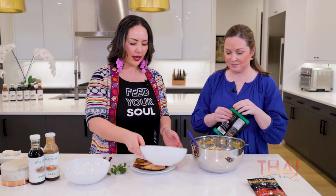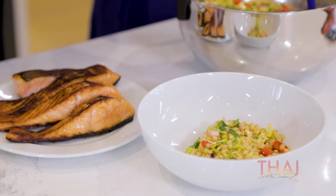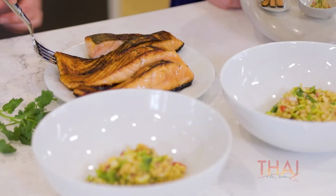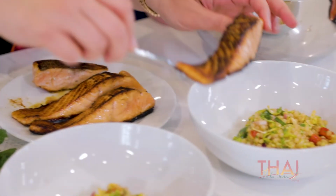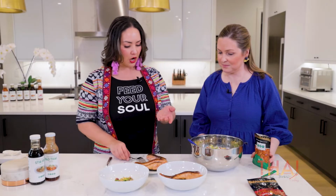Okay. So now that we have our beautiful salmon, is that enough for you? That's perfect. That looks so yummy. I'm so excited for the couscous. And then this will add a little crunch. Ooh, it adds more crunch. Perfect. Yes. Okay. And then I'm gonna find the piece that did not have skin on it just for you. Thank you. Look how beautiful. It is so pretty. You wanna top it off?